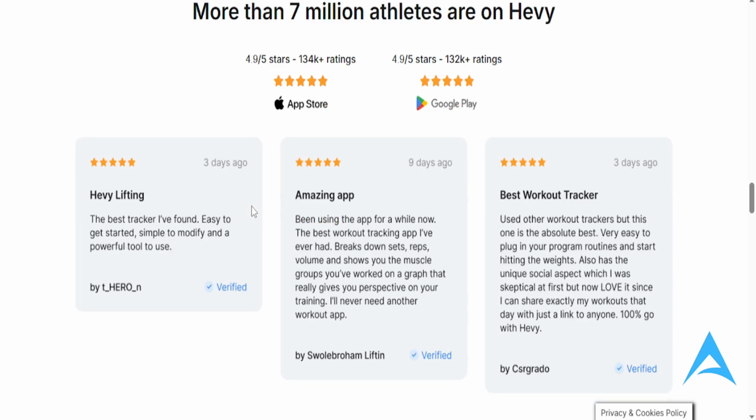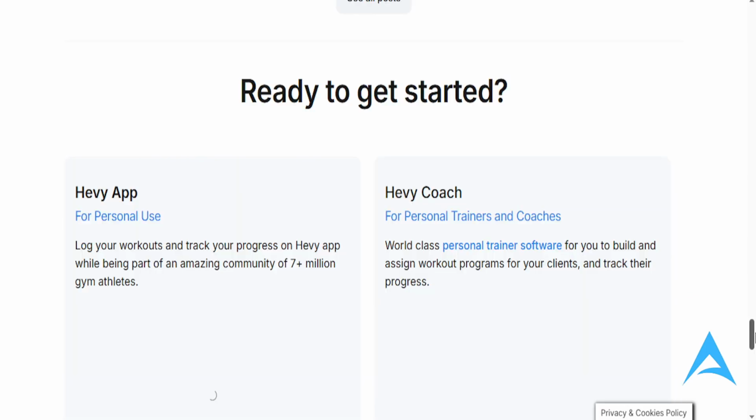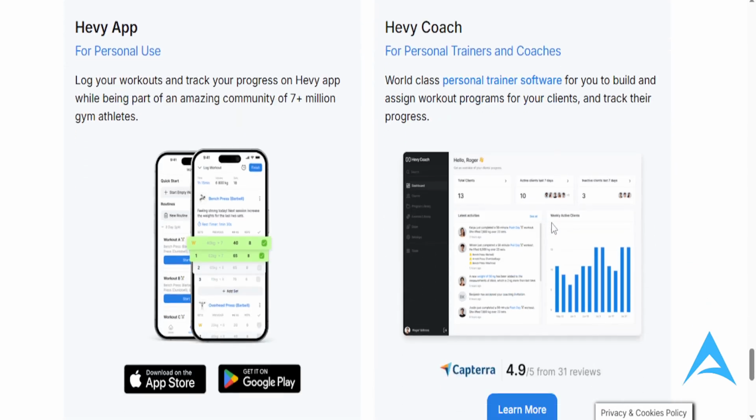And okay, I'll give you the cons as well, because I'm going to be honest, they have a pro subscription. In this pro subscription, they have locked a lot of the more advanced analytics and the ability to create an unlimited number of routines. They're locked behind this pro subscription. And if you are a heavy user who plans to have many different splits, this can be a limitation.